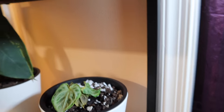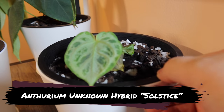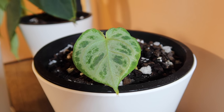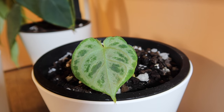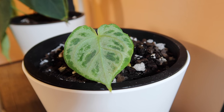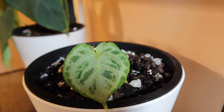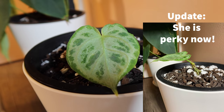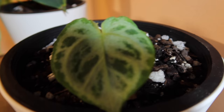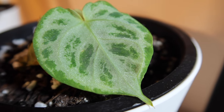Over here, we have had the one with the most issues. Now, I wholeheartedly expected this hybrid to have the most issues. And why is that? It's because all of my crystallinums and my crystallinum hybrids have had issues. So especially the hybrids, all of the Dorayaki hybrids that have crystallinum in it, everything that's round, I feel like the round anthuriums and crystallinum anthuriums just struggle with acclimation. And on top of that, this was a small one, so I knew right away that this was gonna be a struggle. But as you can see, my little Solstice here, she's absolutely stunning.